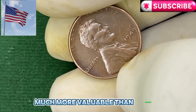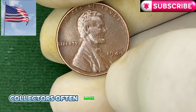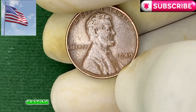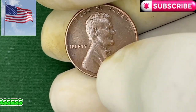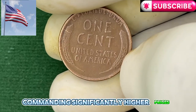One of the most important factors in determining the value of this coin is its condition. Collectors often look for coins in mint state condition, where the penny appears as crisp and fresh as the day it was minted. Grading systems like MS 60 through MS 70 assess a coin's luster, sharpness, and overall quality, with higher grades commanding significantly higher prices.